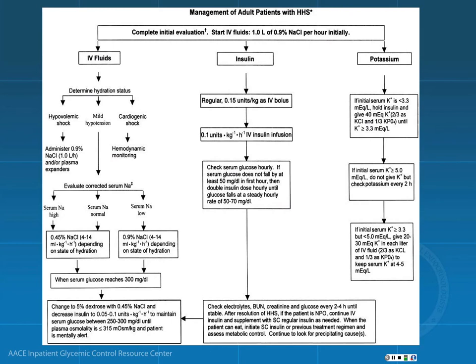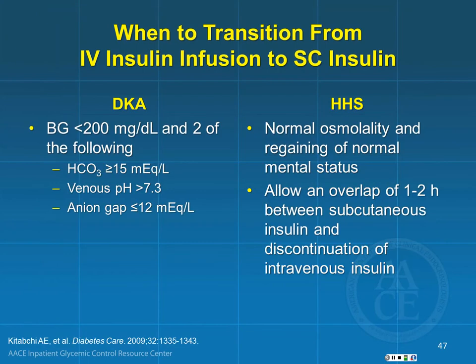hyperosmolar state. It is very similar, except that your endpoints of treatment are simply different in the sense that there's no anion gap to close. So basically here you're treating them to get their blood sugars under control and bring their serum osmolality to normal range, and that will be what your goals are going to be. Normal osmolality and regaining normal mental status. Again, you have to overlap it.